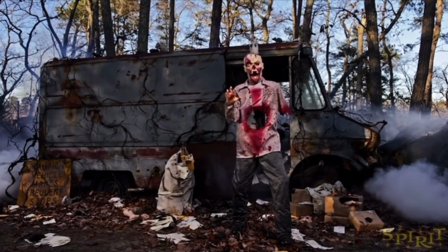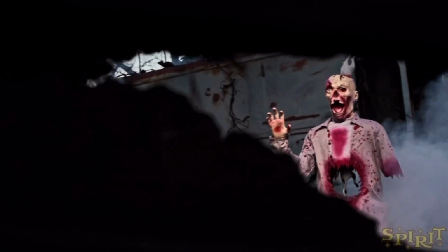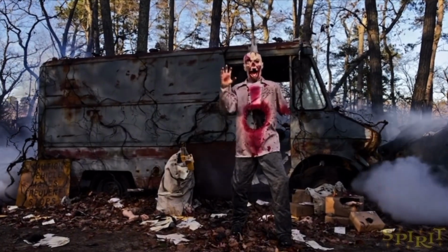I cannot wait until more of these releases come out, because I know so many more are going to be coming soon with Halfway to Halloween on its way.